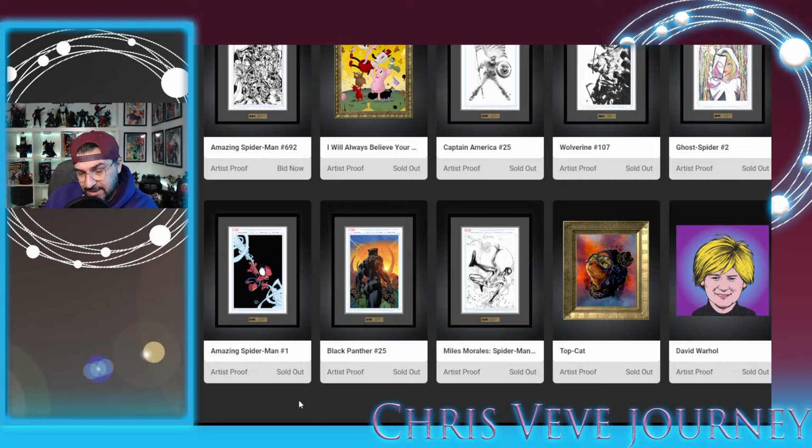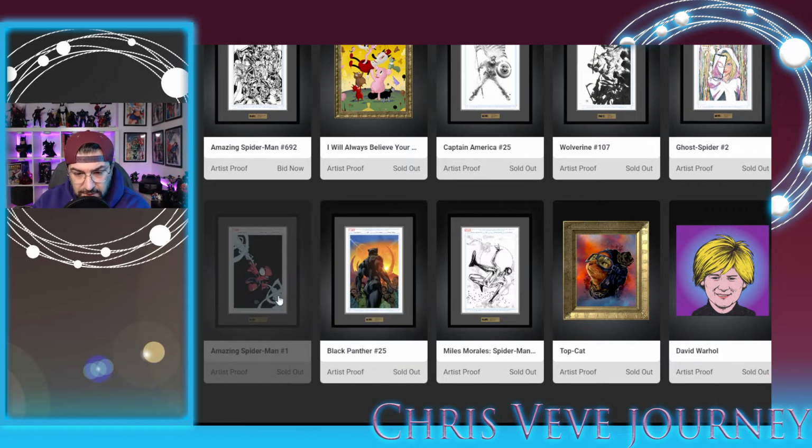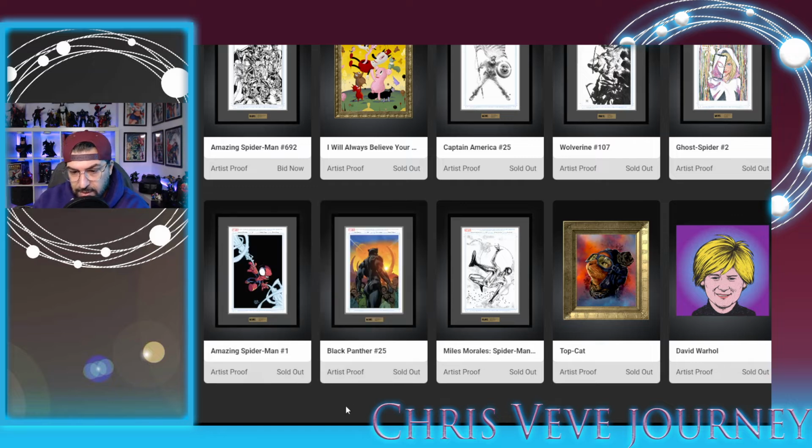Yeah, that's a more complicated one, because you have a colored piece, and the colored piece is only digital, but there was a physical ink piece, and that has been sold for 7,000 if I remember correctly. So someone owns the inks from that one. Black Panther 25, that's a really good one. That is colors, inks, everything on this was done digital.